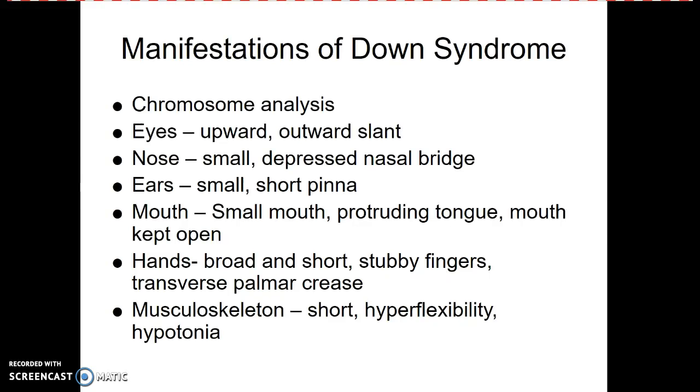Their hands are broad but short. Their fingers are very short. They have a single crease across their palm, where you probably have two or three. They just have a single one. And then in general, they're short in stature, but they're extremely flexible. They are kind of double jointed at all their joints and kind of floppy. They have decreased muscle tone, hypotonia.